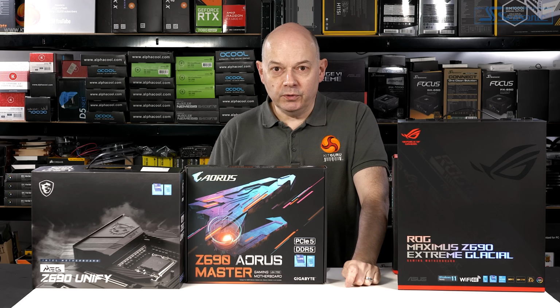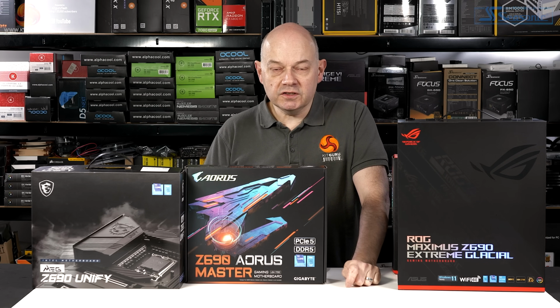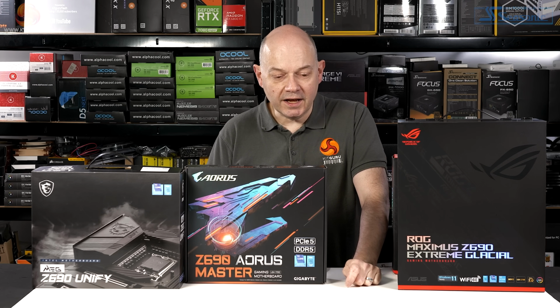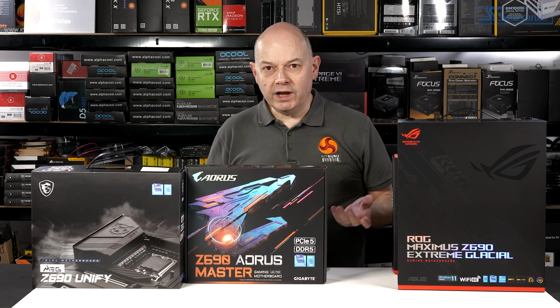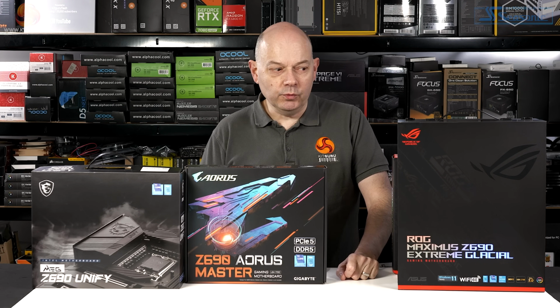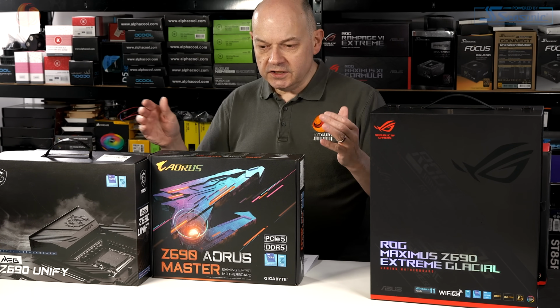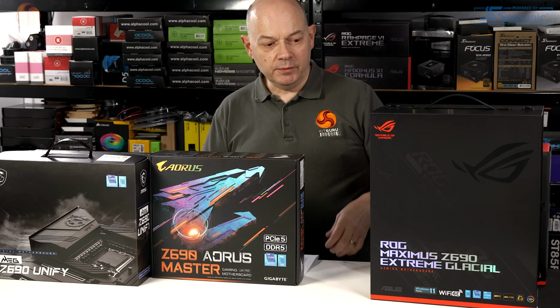The budget motherboards aren't going to be coming for another few weeks yet. They're launching at CES, hopefully will be available immediately after CES. And then we'll see an array of chipsets and hopefully an array of prices. I'm going to give you a very quick tour of these contenders for Z690 motherboards.